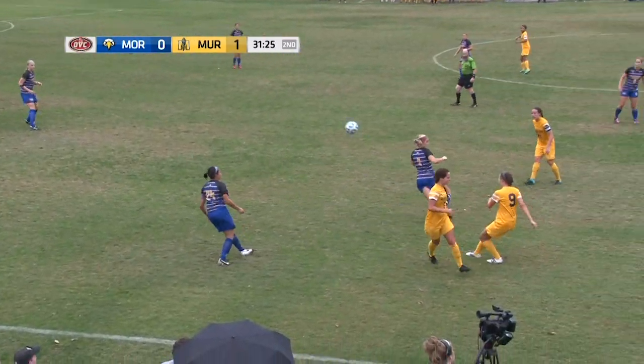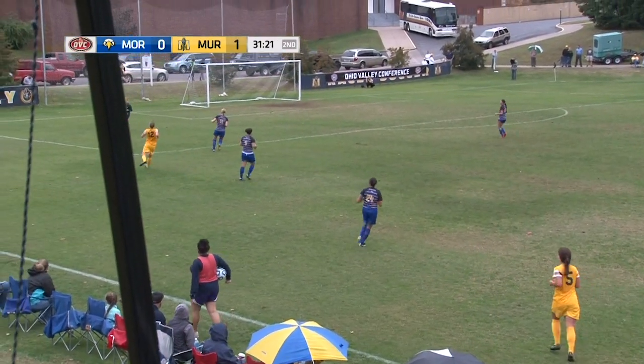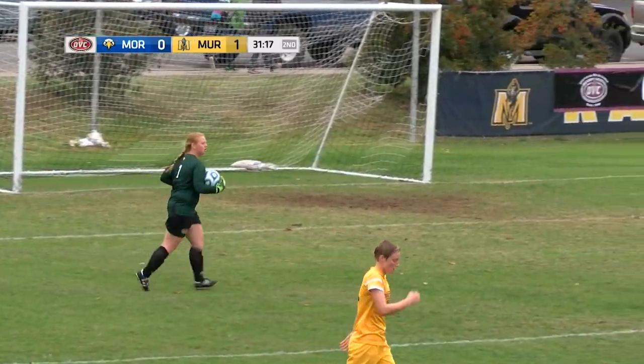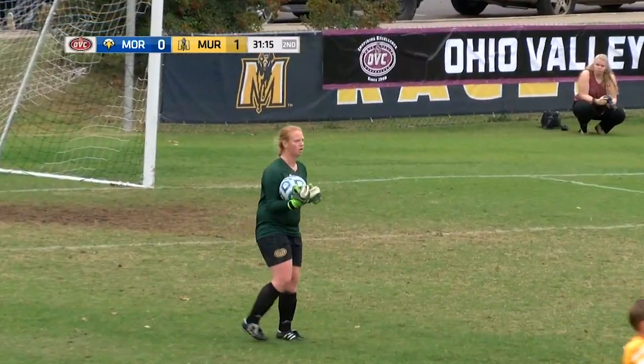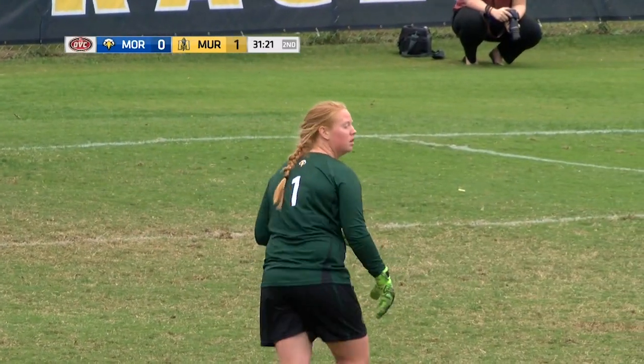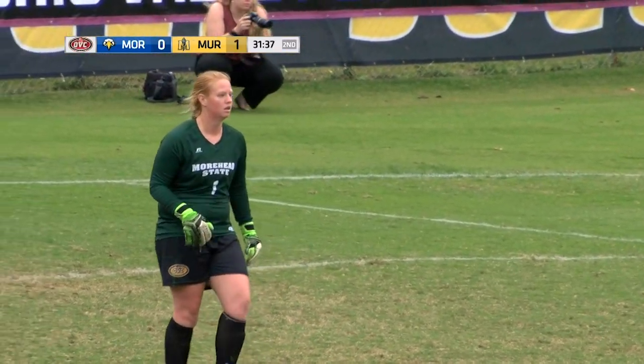We'll see what Morehead's got in response now. They've got to be careful again. This game's not over. Long way to go. They can't get impatient. They just got to keep doing what they're doing. They can't afford to squeeze up too high and leave that space in behind. The second goal here will be very difficult to come back from. Long kick by Murphy out towards midfield. Tim is on it.